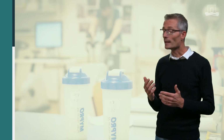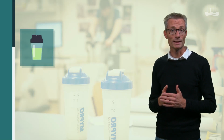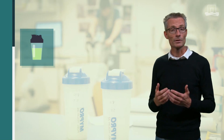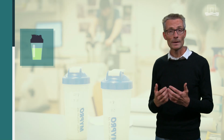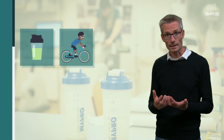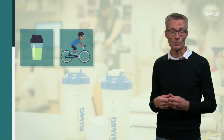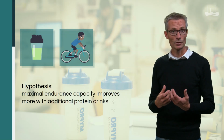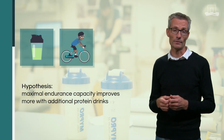As an example, in our research, we already knew that immediate post-exercise protein ingestion and extra protein ingestion before sleep optimized the response to resistance exercise. But we questioned whether giving additional protein would also enhance the response to endurance training in athletes following a structured endurance exercise training program. Our hypothesis was that maximal endurance capacity would improve more when additional protein drinks were provided.